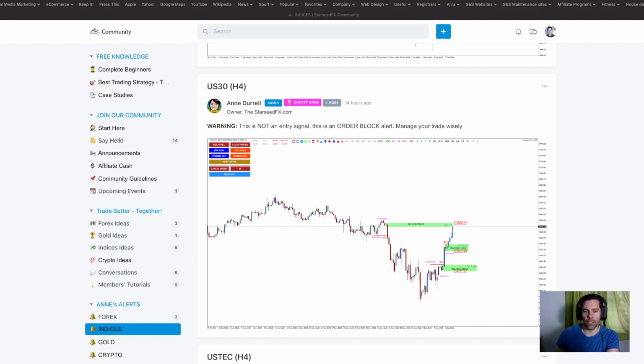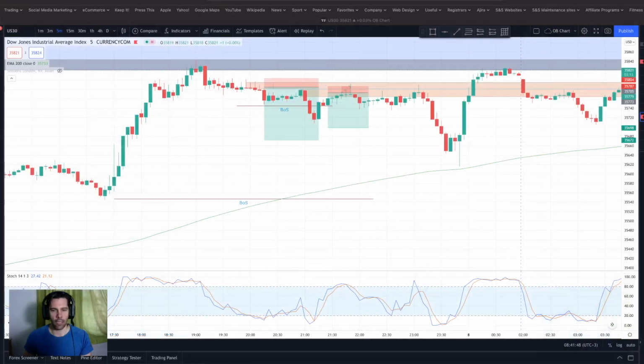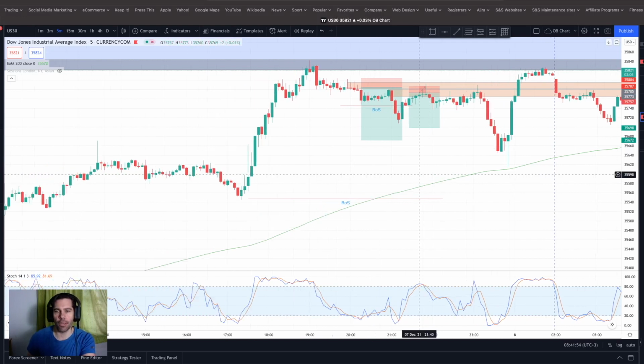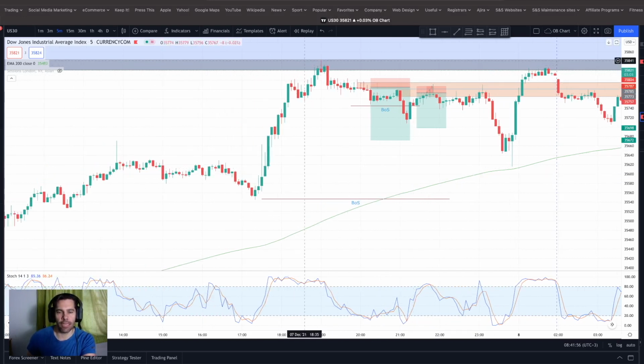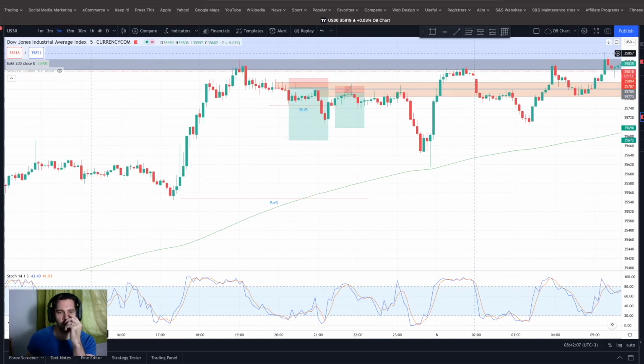So I'll explain. So first of all, as you can see on the screen here, I got this US 30. So let me take you over quickly to TradingView. So this is how I broke it down. It came up, it tapped into this imbalance, filled it perfectly. And then I started waiting for break of structure, right? And I think my first break of structure was this one right here. Let me just draw it up.